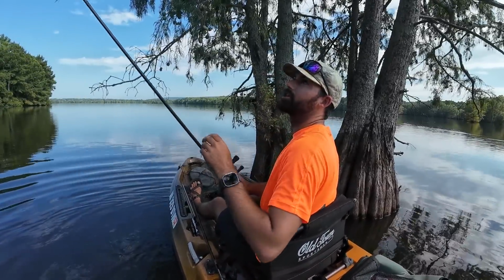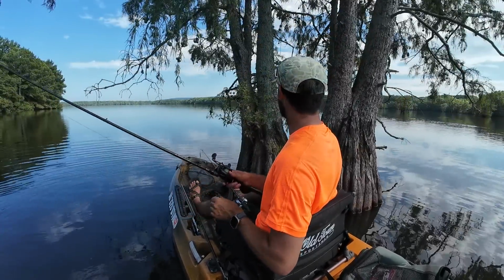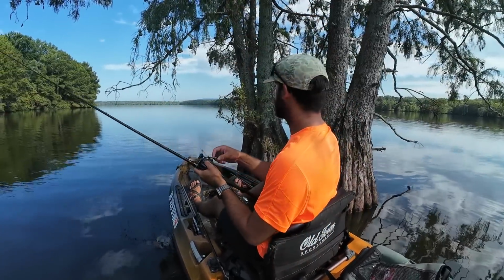It's been a minute since I caught one on a chatterbait, to be honest. Usually the bait that I catch the most fish on throughout the course of a year. But with them draining the lake in my place, which is a very chatterbaity lake, I just haven't thrown it very much. That guy did it to him. Did him dirty.